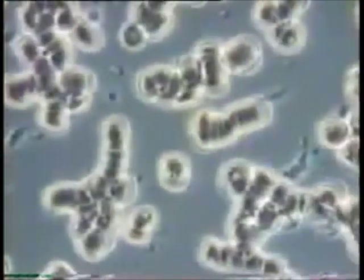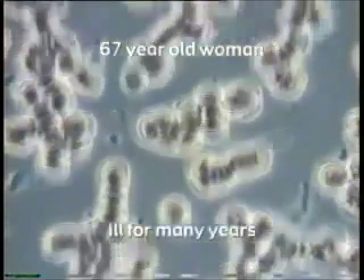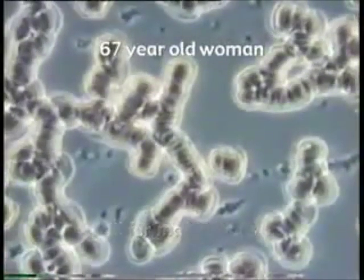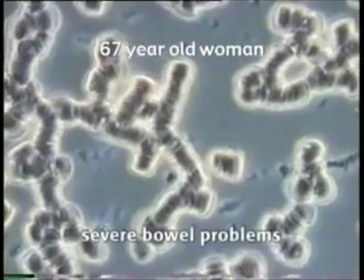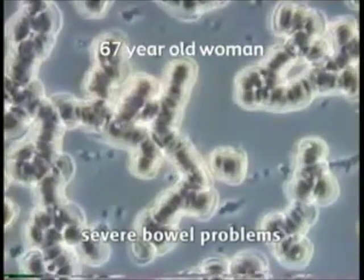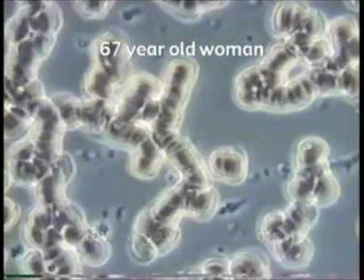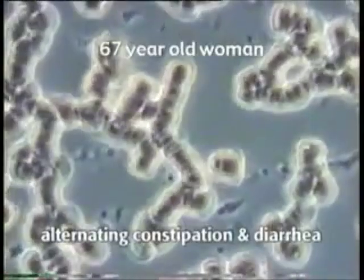Our next patient is a 67-year-old woman. This woman has been sick for many, many years. Her history goes back 40 years with severe bowel problems, including ulcerative colitis, irritable bowel syndrome, and alternating constipation and diarrhea over that length of time.